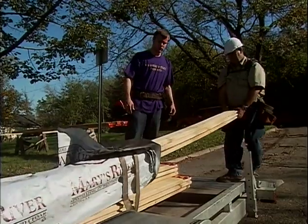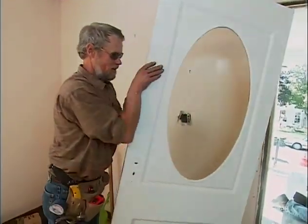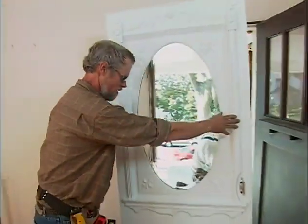People that are dedicated to the society to make these homes, first of all, happen from the standpoint of being purchased, and then all the work that goes into it. Denny is one of the key guys. He's the guy that's making the construction part happen.